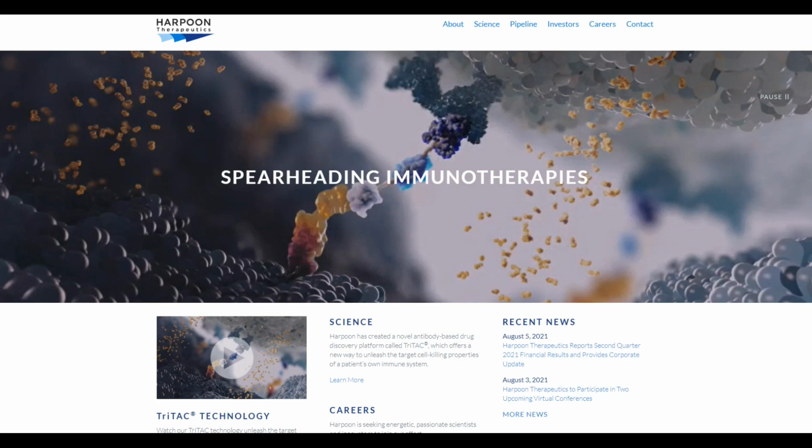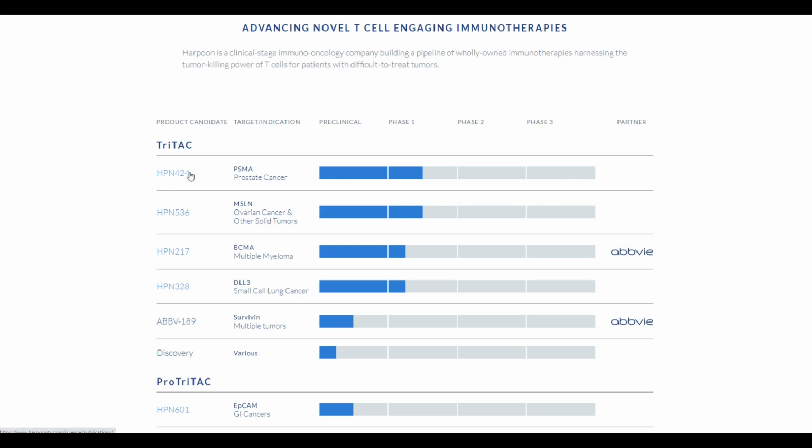Moving on, Harpoon has a platform, the tri-specific T-cell activating construct, TriTAC, informing its research approach, and has 2 drug candidates leading the research pipeline. These 2 candidates are HPN424 and HPN536, which are already under investigation and will be treating 2 serious cancers, metastatic castration-resistant prostate cancer and ovarian cancer, respectively.